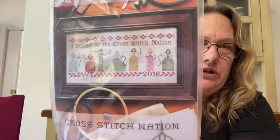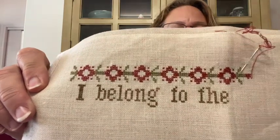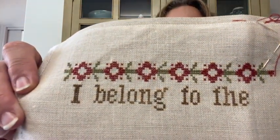Sorry. Oh, yes, I showed you. I Belong to Crossstitch Nation by Heartstring Samplery. And this is where I'm up to. I do like this. And the colours, it's lovely. Now, this is on a 32 count, just natural perman linen. That one.